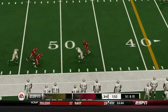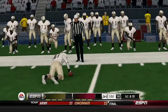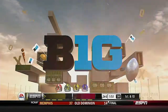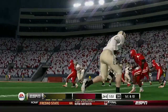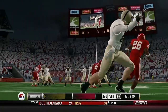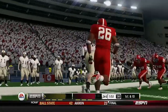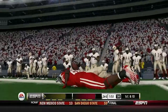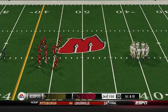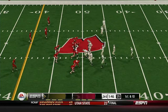Lawrence with the play fake. Fires it out. And down he goes at the 50. He is such a reliable target. You throw it anywhere near him, and this guy's going to get his hands on it and make a catch. First down, 10 yards to go. Ball on the 50-yard line.